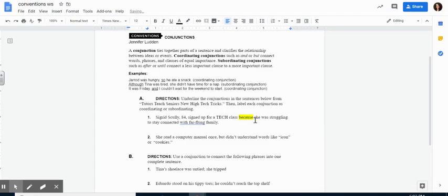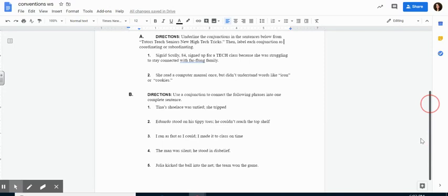We have section B. So in this, you have to take one of those conjunctions that we've just gone over, one of our swabbies, one of our fanboys, and connect these together. So you'd have to pick a conjunction and just create a new sentence out of these two complete sentences. And with that, my ladies and gentlemen, I think we have it.